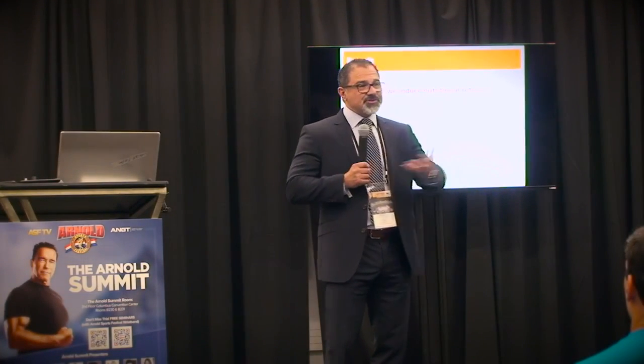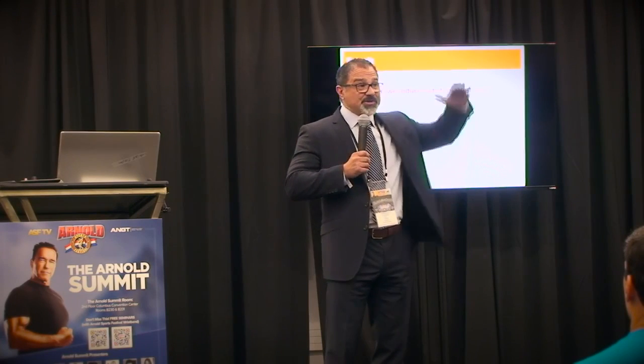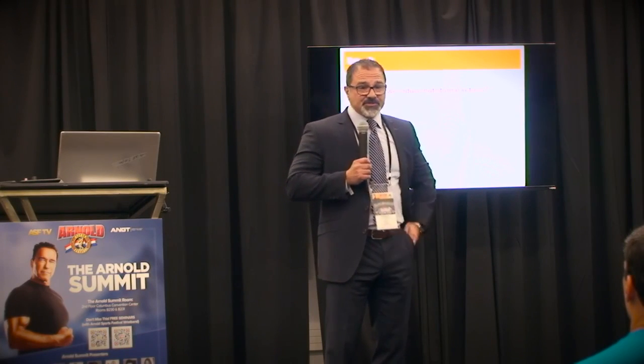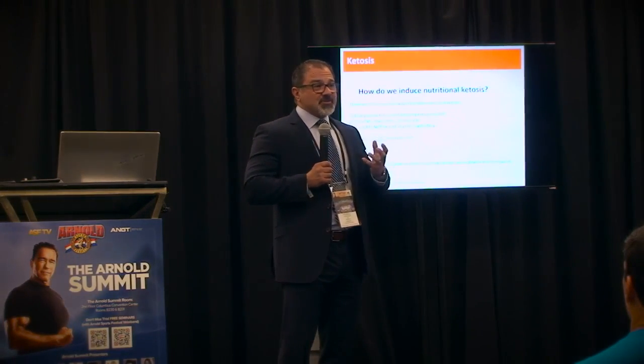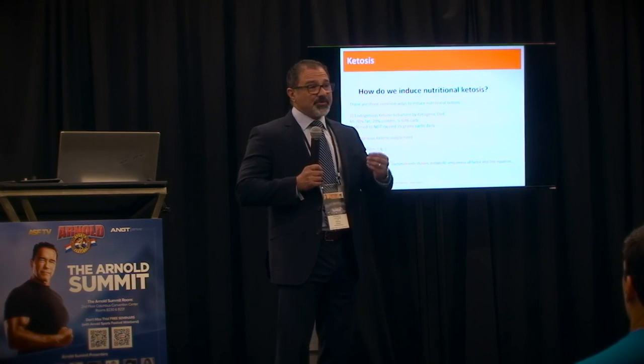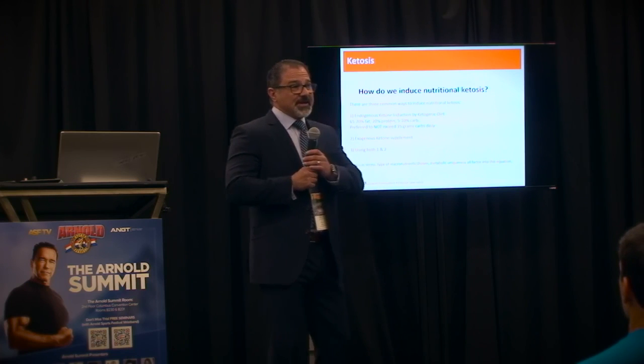So this is where exogenous ketones become great tools, because really, there are two ways to induce ketosis. One is nutritional ketosis through dietary means, where we drop carbohydrates, raise fat, and then moderate our protein sources. But we can also take an exogenous source that helps us get to that point through the diet in a way that is more tolerable. Because the first 3 days are very difficult for someone who's trying to get into ketosis.